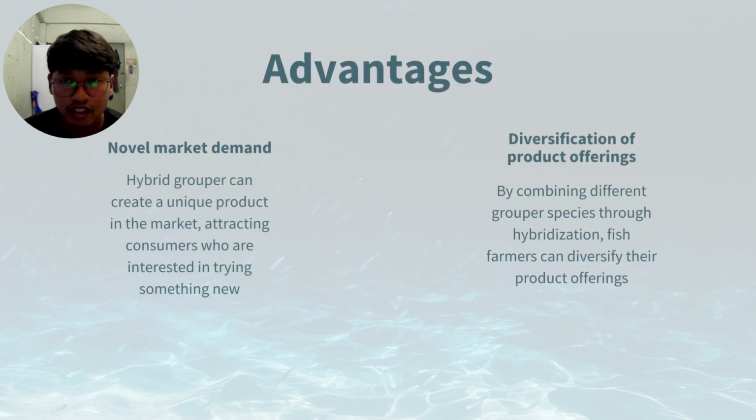The fourth advantage is novel market demand. Hybrid grouper can create a unique product in the market, attracting consumers who are interested in trying something new. This could lead to increased demand and potentially higher prices for the hybrid grouper compared to traditional species.